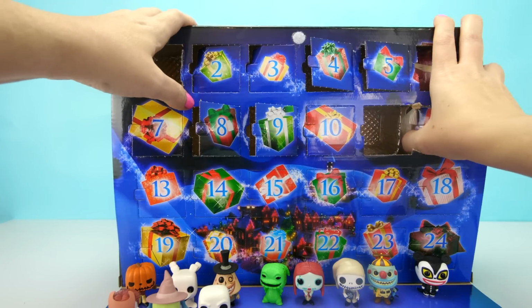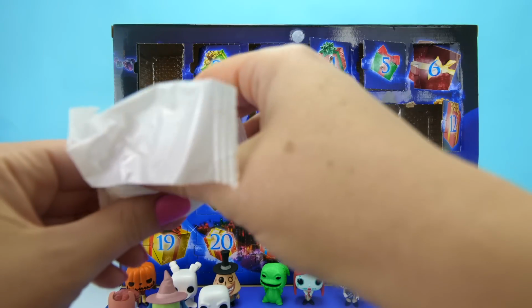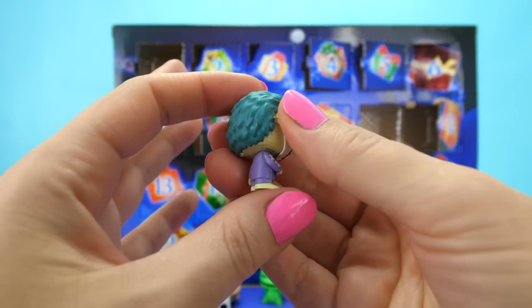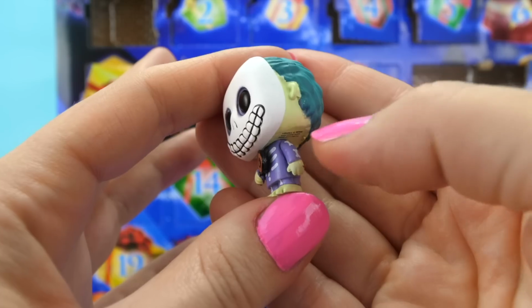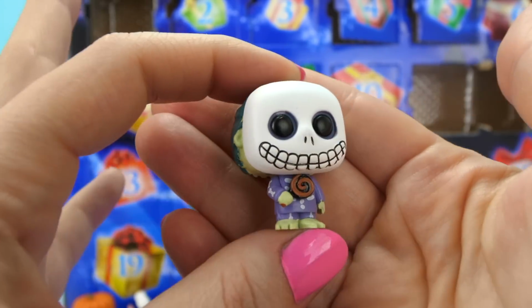Door number 12. We are halfway done. And in this bag, oh, we have Barrel. Out of luck, Shock and Barrel. This one is probably my favorite. I love the mask that Barrel wears. Look at the lollipop here. And if you look at his costume, he has this purple skeleton costume on.